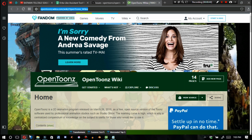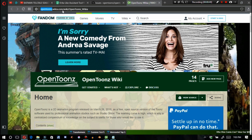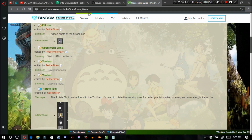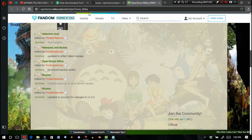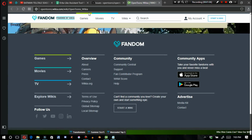But as it currently stands, this particular Opentoonz wiki caught my attention. I can't promise that this will be the official help menu for Opentoonz at this time, but if it were to grow quickly, then who really knows what could happen. Currently, this wiki page only has 14 pages, so it's fairly sparse. So if you guys are interested in typing up guides, descriptions of tools, or text-based tutorials here on this wiki page, feel free to do so.